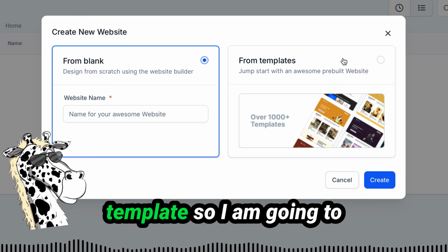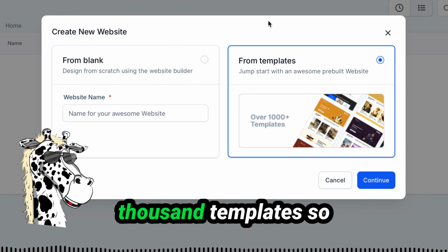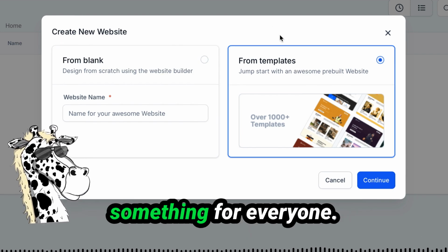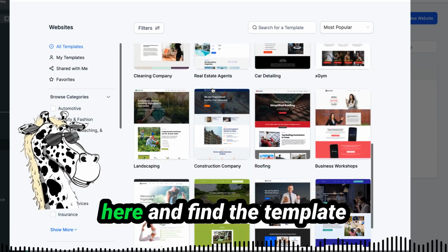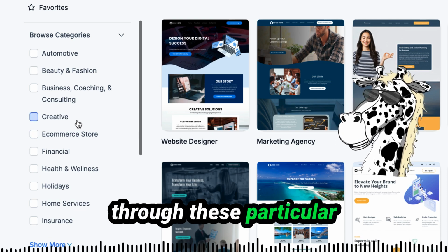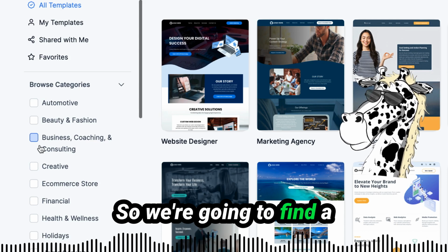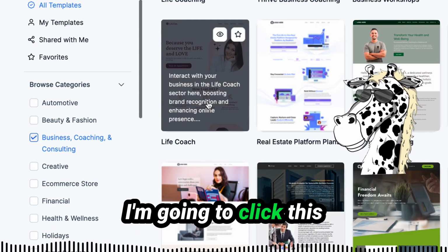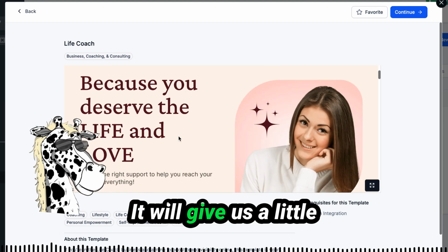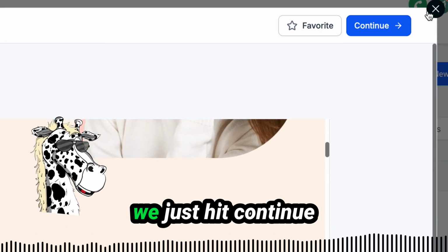Today, I'm going to use a template. So I am going to click create from template, and they have over 1,000 templates. So they're always going to have something for everyone. Hit continue, and we can go through here and find the template that would work best for their business. You could even search through these particular categories right here to find particular types of businesses. So we're going to find a template that we like. I'm going to click this life coach one right here. It will give us a little preview of what the website will look like. And when we're ready, we just hit continue.